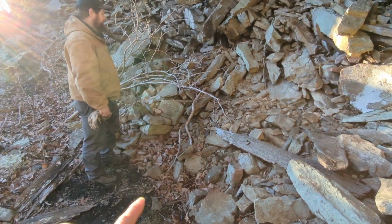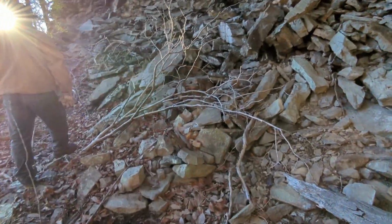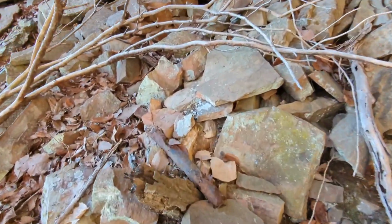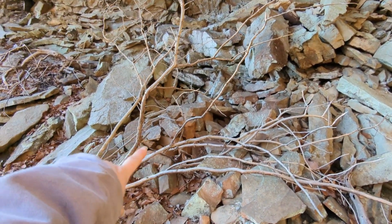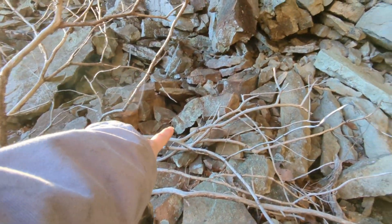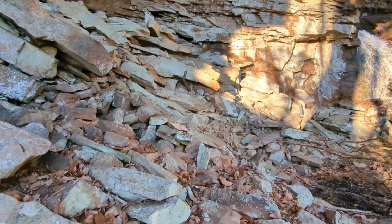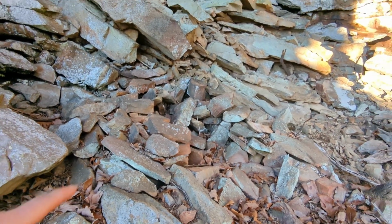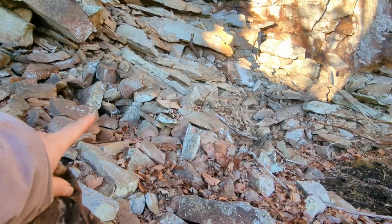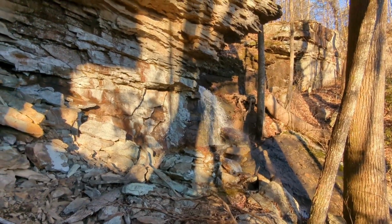So we're also pretty sure that this area right in here was used as a moonshine still at some point. There's a little bit of evidence from it there. You can also kind of tell where it looks like a piece of it sat in there and had all of these blocks around it to hold it in place. Definitely looks like a lot of stacked rocks were there. It'd have been a good place to make moonshine with all that running water right there.